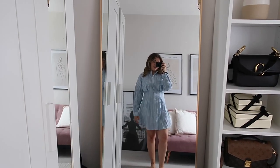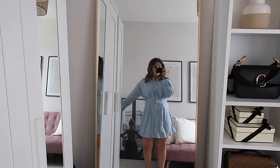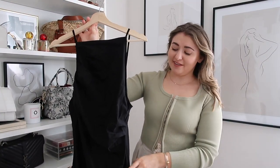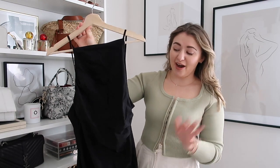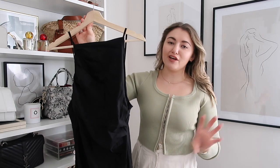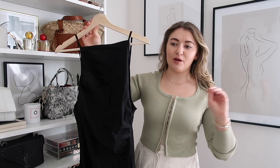But it will be linked down below if you have a different opinion to me and if you think that it looks quite cute. Now, I've gone very dress heavy in this haul, and I didn't quite realise it until now, but we have another dress here. And if you've been following me for a little while, you'll know that one thing I am trying to do is really curate my wardrobe.